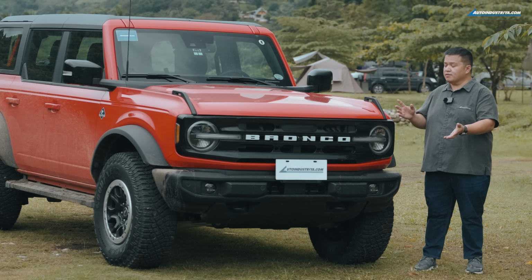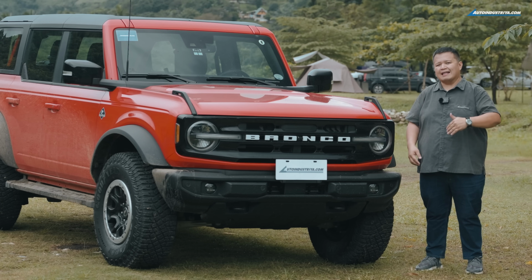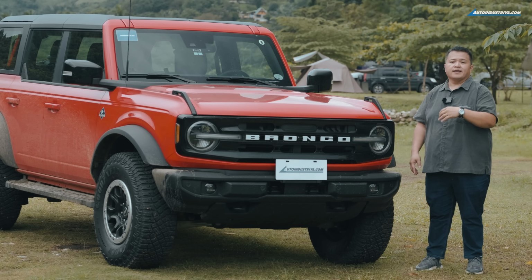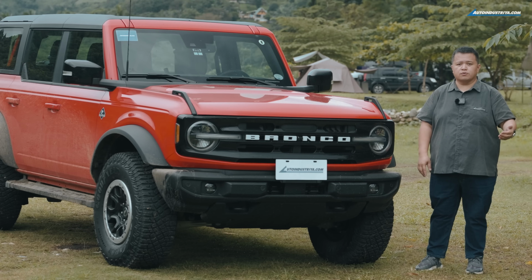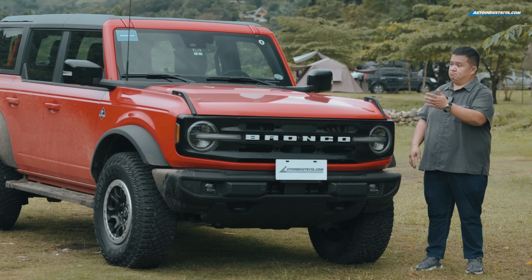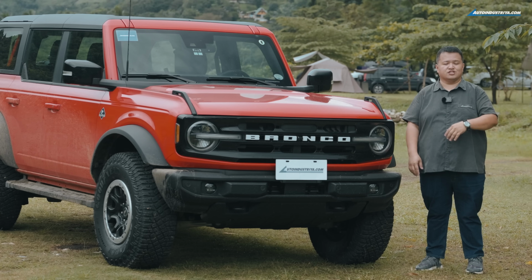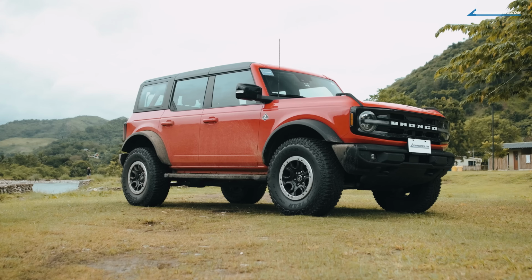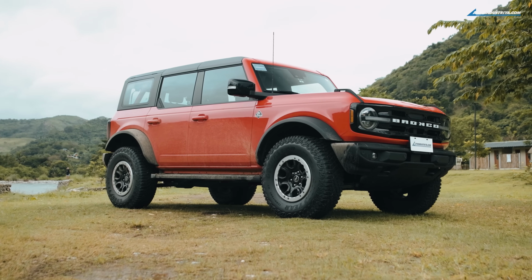But there has been a hiatus with the Bronco nameplate in the Ford lineup. And that's why when they brought in this new generation model, they had to do quite a bit of global engineering work to make sure that this vehicle is ready not just for US roads or US trails, but on the sand dunes in the Middle East, in the jungles of Southeast Asia, wherever you take it. This should be capable because of the kind of testing that they did.